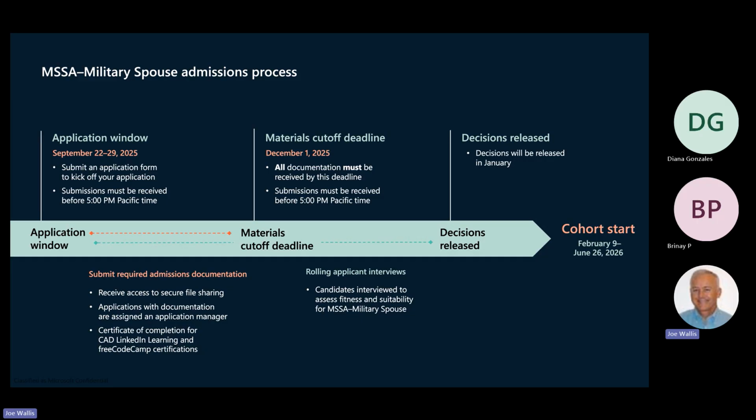So the application window, you have the materials cutoff deadline and then decisions released. You submit your required admissions documentation. You receive access to secure file sharing where you'll upload all this information. And applications with documentation are signed by an application manager. So you'll receive information from the application manager on how to do all these steps. And certificates of completion for the CAD, LinkedIn Learning, and freeCodeCamp certifications must be uploaded as well.